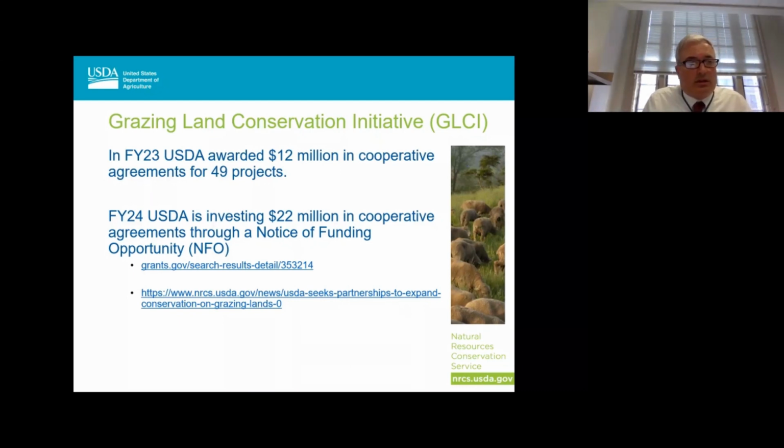Again, many of these projects had to identify climate smart ag and forestry practices, and they also had to target all producers, but specifically include historically underserved producers. I could have put a link, but you can search under GLCI FY23 awards and find a summary of all the 49 projects that were awarded. If you're wondering, are there any projects in my state, there's contact information, and you can find out what type of projects or resources are available in your state through this project.